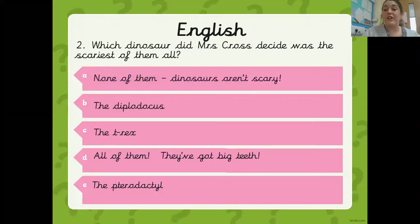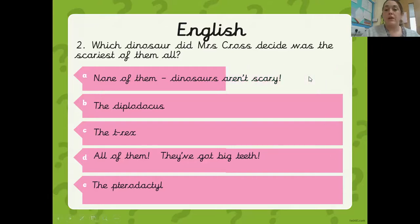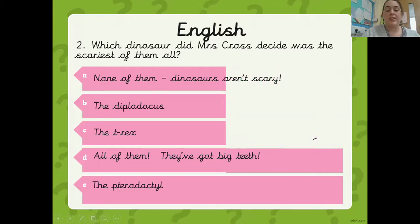Question 2 is an English question. Which dinosaur did Mrs. Cross decide was the scariest of them all? Was it A, none of them, dinosaurs aren't scary? B, Diplodocus? C, the T-Rex or the Tyrannosaurus Rex? D, all of them, they've got big teeth? Or E, the pterodactyl? Decide which you think is correct and write down the corresponding letter.